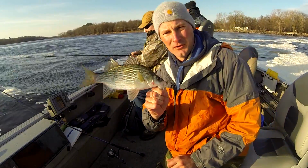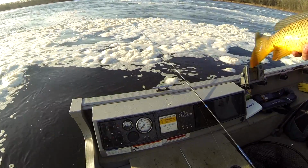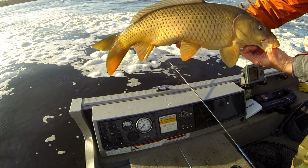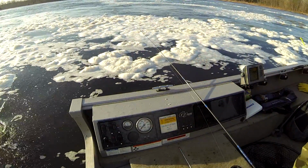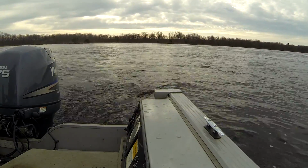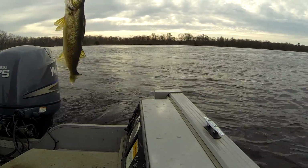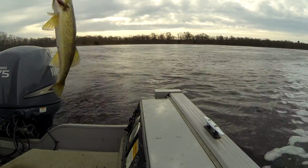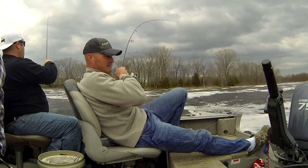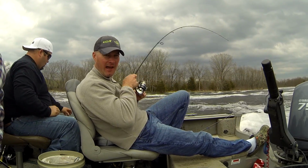Starting to get a few white bass now too. Could be. We're down here below Petenwell Dam, just hammering on catfish.